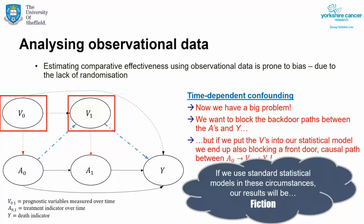And what this means is if there are time-dependent confounders in our analysis and we use standard statistical models, our results will be fiction. And it's a real legitimate concern that potentially quite a lot of published analyses of observational data that try to estimate effects are in fact biased because of this problem. So this is a really big problem when we're thinking about analysing observational data.